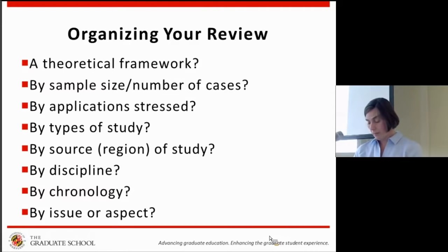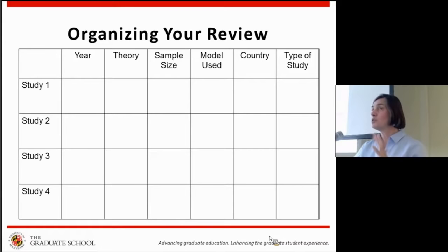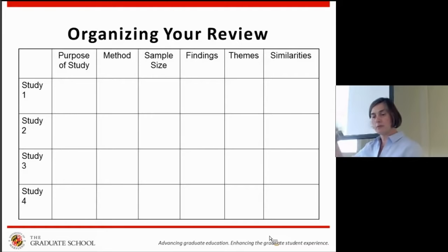Putting that all together, it's probably a good idea to make yourself some kind of spreadsheet-like thing, even if you're in the humanities like me, and a spreadsheet feels like the most foreign thing in the universe, right? Some way to think in some organized fashion, or keep things maintained in a list and be able to see and compare things, right? So whether it's by study and your categories across the top matrix are whatever they are, right? Year, theory, sample size, model. I mean, that's a kind of social science approach, but there are all sorts of other potential questions across the top, like purpose of study, method, all sorts of ways to analyze that, or to organize that, rather.